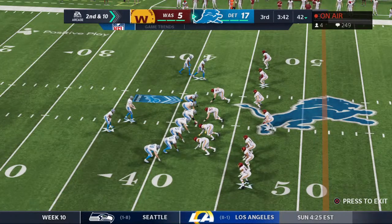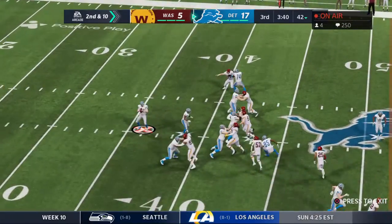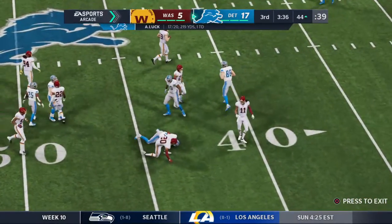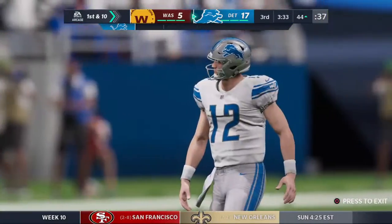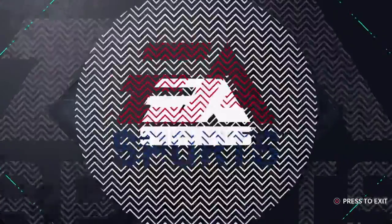So 2nd and 10 now here in the 3rd quarter from Detroit. Off the play fake, he'll look to throw. Caught on the right side by Jones. And he'll work it across midfield inside the 45. Give him 14 on that one and a 1st down.